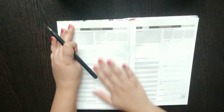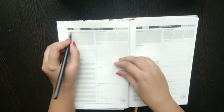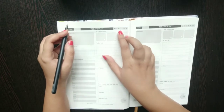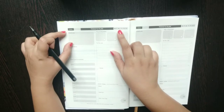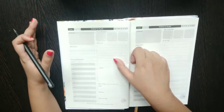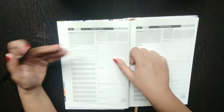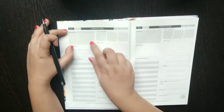Next up, there is a single page for each of the planning days. Say for example, this is today's day, which is 1st of September. I'm going to write it at the top, and I'm also going to mark the day it is. It's a Wednesday, so I'm going to mark it here. First off, you need to start your day with gratitude. I've seen so many videos on YouTube talking about how having a gratitude journal is going to really benefit you in the long run. But if you do not want a separate journal, you can use the gratitude part out here itself.